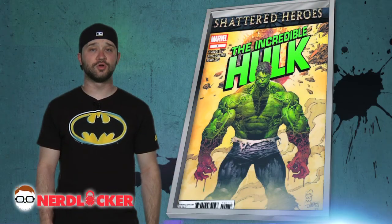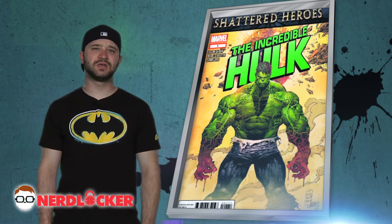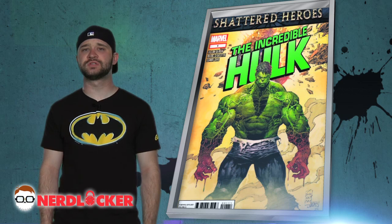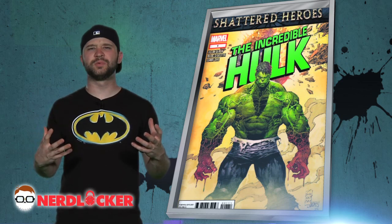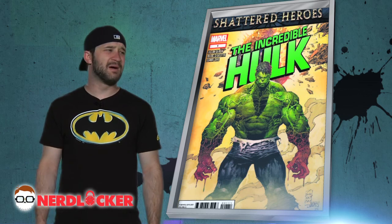Next up, I got Hulk #1. Little disappointed with this. Looks like you got the Hulk living underground with some of the mole men creatures, and him and Banner are separated, which sounded cool, but the delivery kind of had me just, I don't know. I'm not really digging this.